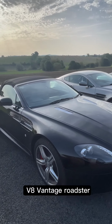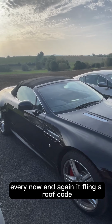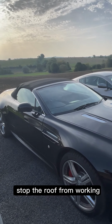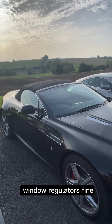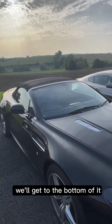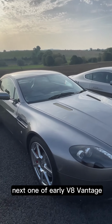V8 Vantage Roadster, cracking car this one. Problems with its roof. Every now and again it'll fling a roof code, stop the roof from working. Door module's fine, roof module fine, window regulator's fine. We'll get to the bottom of it. Typical Aston glitch.